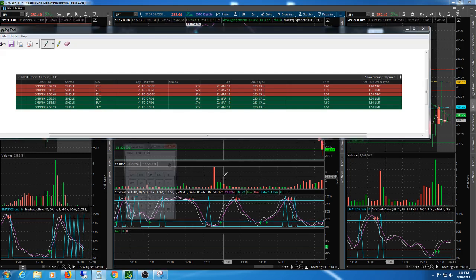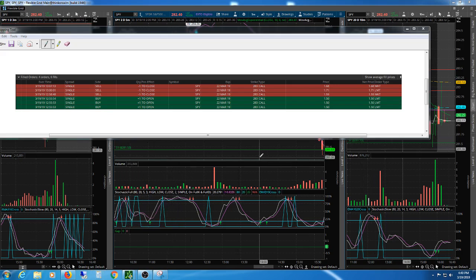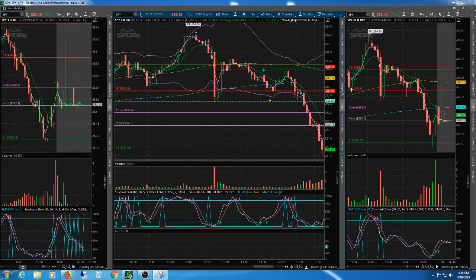I can do the math real quick. 168 plus 171 plus 159 minus 450, divided by 450, 10.6%. So 10.6% on that quick trade. The whole trade lasted 12 minutes. Only 5 minutes for most of it, and then the last one I held a little bit longer. That's the only trade I made today.